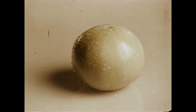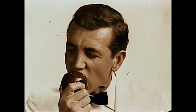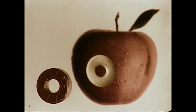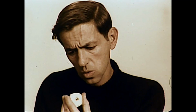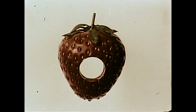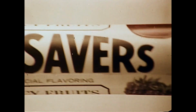My favorite fancy fruit is fancy pink grapefruit. Announcing new fancy fruits from Lifesavers. This thing tastes exactly like a fancy fruit apple Lifesaver. I wonder what it's called. Fancy fruits, the candy that doesn't taste like candy. New fancy fruits taste more like real fruit than anything you ever popped in your mouth. Fancy fruits, you get more slices in a longer roll. Picked and packed by Lifesavers.